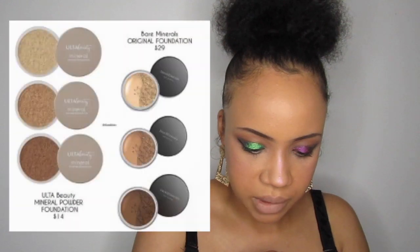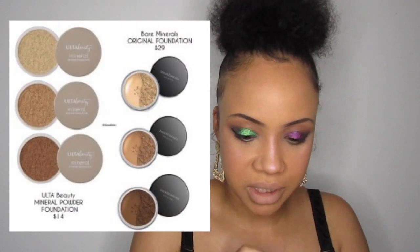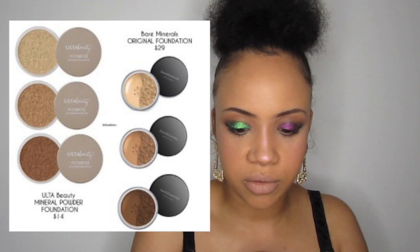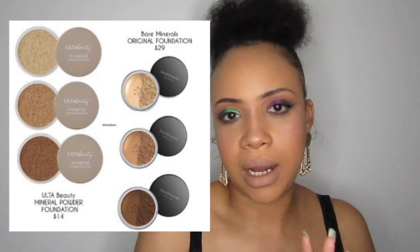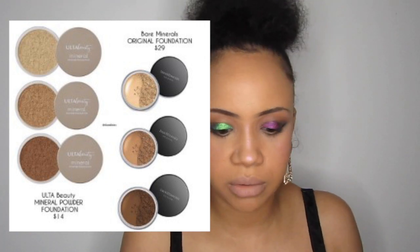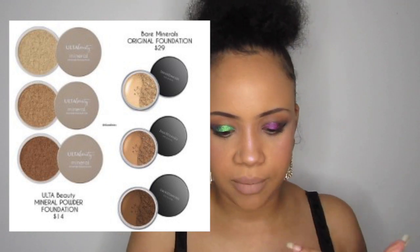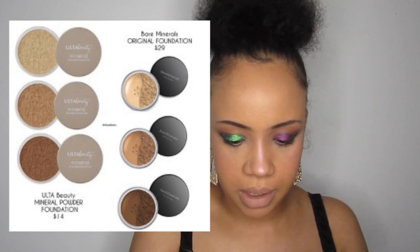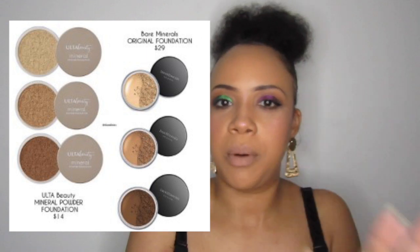Then we have Ulta Beauty's Mineral Powder Foundation, which is $14, versus the Bare Minerals Original Foundation, which is $29. I'm not a big powder foundation kind of person. If I was to use a powder foundation, it would only be to go over my liquid foundation, just to build it up a little bit. I've never been a big fan of powder foundation, so I would skip on both of them.